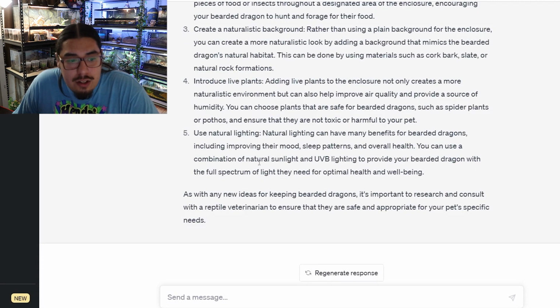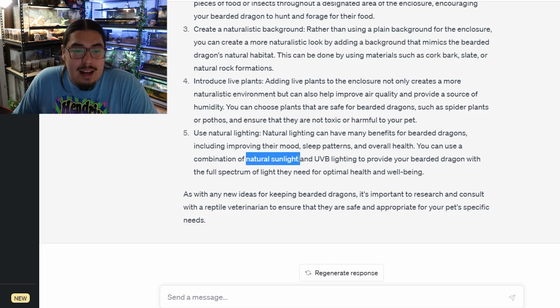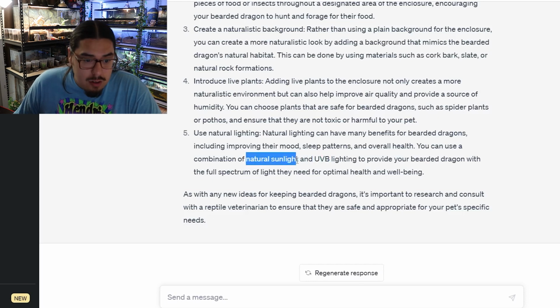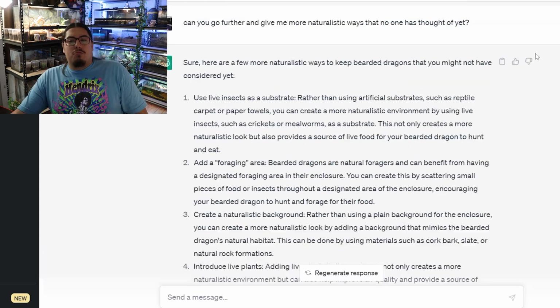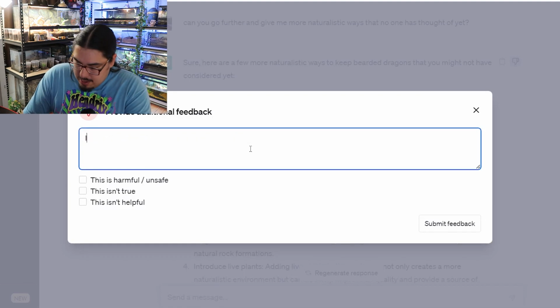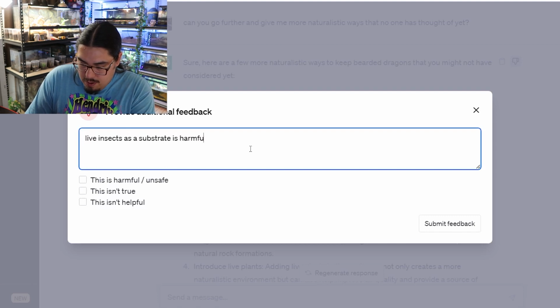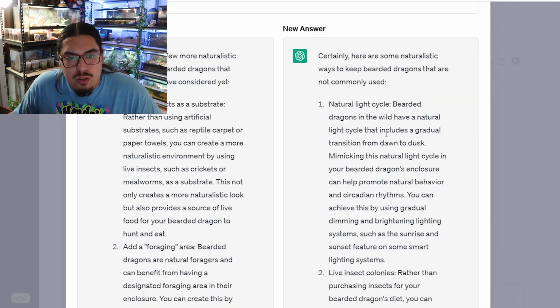Natural lighting. You can use a combination of natural sunlight and UVB to provide your bearded dragon with a full spectrum of light. If you have natural sunlight, then you don't need UVB unless it's inside and it's through a window. Window does block 99% of beneficial UVB light. So, I mean, if you're outside, there's no reason to have UVB. I'm going to say that the live insects as a substrate is harmful and a terrible idea. Natural light cycle.